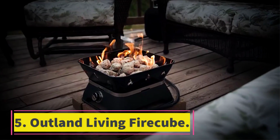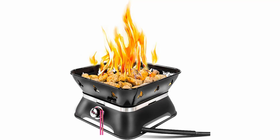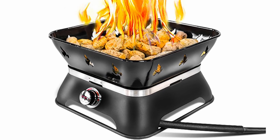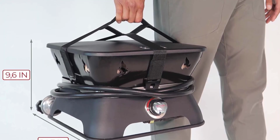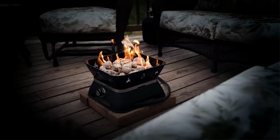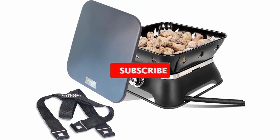Number 5. Outland Living Firecube. If you're camping, backpacking, or RVing this summer, this Outland Living Firecube is one of the best options to add to your gear list. At a little over 22 pounds and 14 inches in diameter, it's both easy to store and to pack. It's CSA approved, which means it has passed a series of safety metrics, and uses a 20-pound propane tank cylinder, not included but available at most hardware stores, rather than wood, which allows it to be used in places that have bans on campfires, although it's best to check with your campsite before you go.